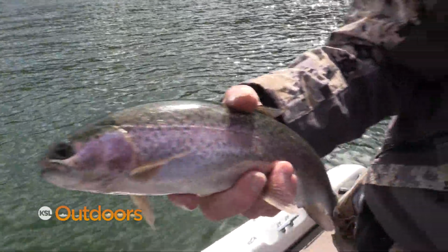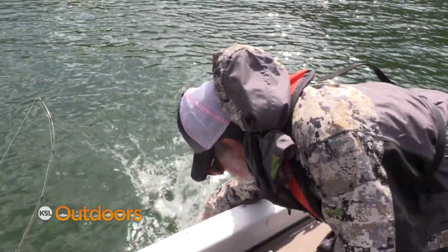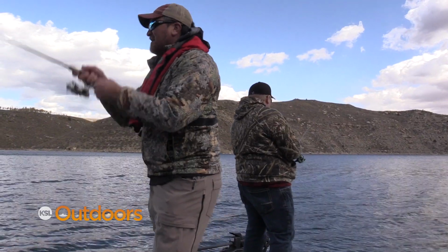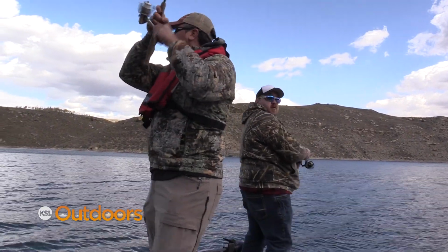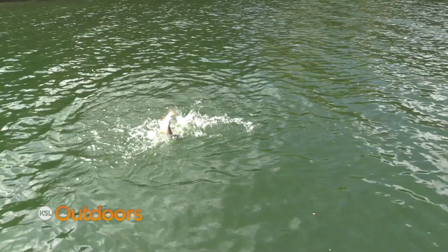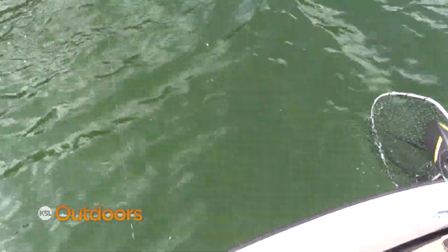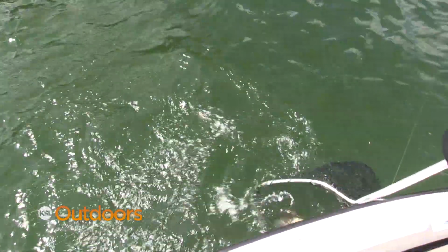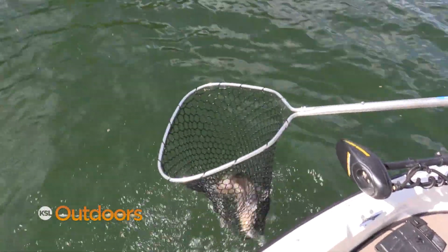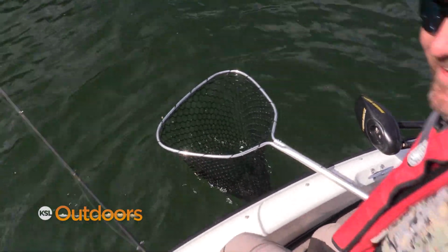That's a nice one. There he is. Feels like a head shaker. Yeah, this feels like a cutthroat. This is a big fish. He's not 5 pounds, but he's a good fish. Uh-oh. I think that's the big fish of the day. Little night crawler.